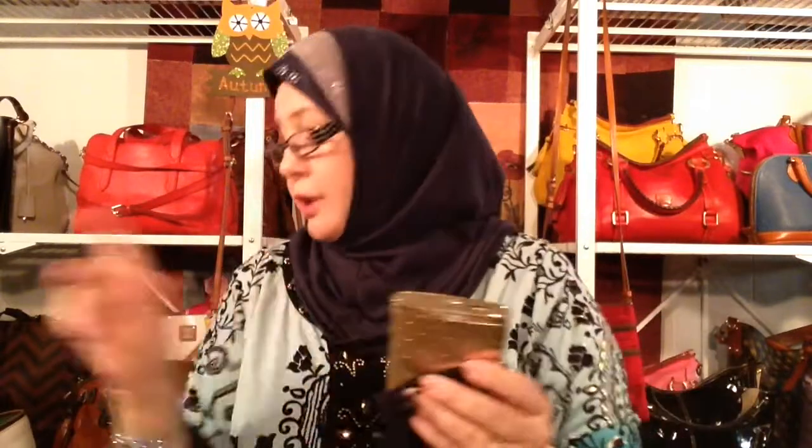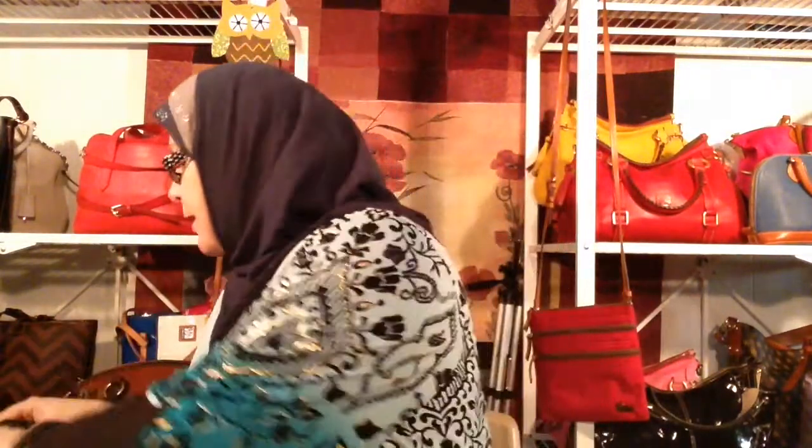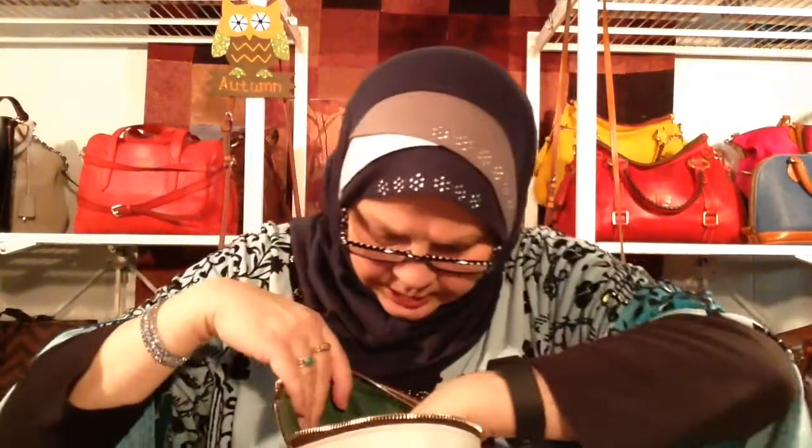So I carried this beautiful bag they gave you, and I had the charging cables in my Coach round change purse. So I keep my cables in. I came in this nice case to carry it in. So that is some of my recent purchases. Kate's been going a little crazy.